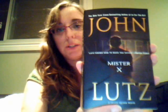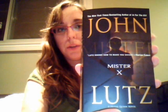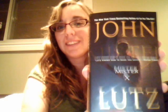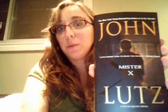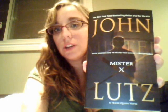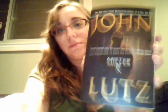Mr. X by John Lutz. This one looks pretty good. I kind of like, I don't know, maybe I'm weird, but I kind of like when the books are a little bit more brutal or more descriptive rather than focused on the chase. So this looks like a good one.